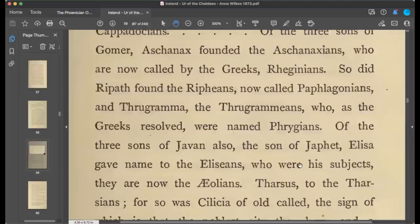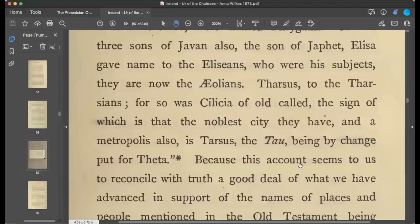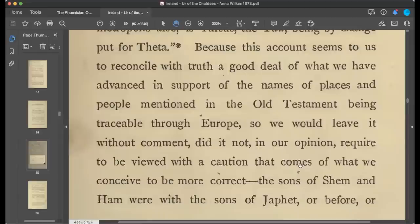Of the three sons of Javan, also the son of Japhet, Elisha gave name to the Elysians, who were his subjects. They are now the Aeolians. Tarshish to the Tarsians, for so was Cilicia of old called, the sign of which is that the noblest city they have, and a metropolis also, is Tarsus, the Tau being changed into the Teta. Because this account seems to us to reconcile with truth a good deal of what we have advanced in support of the names of places and people mentioned in the Old Testament being traceable through Europe, we will leave it without comment, did it not, in our opinion, require to be viewed with a caution that comes of what we conceive to be more correct.